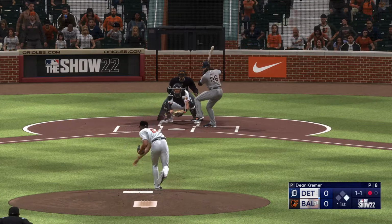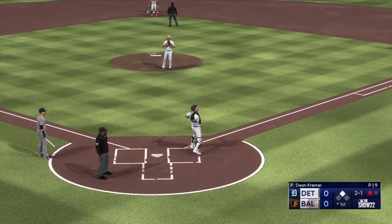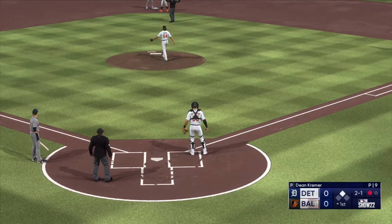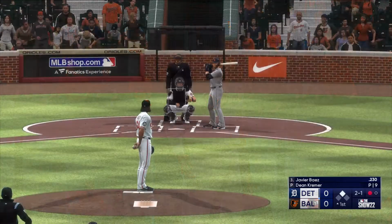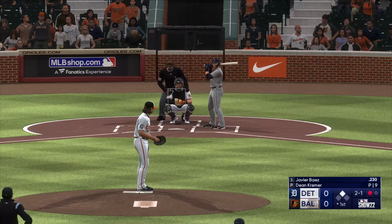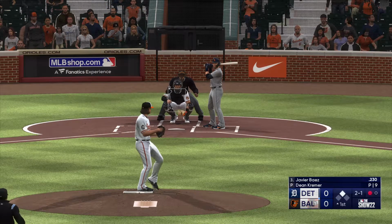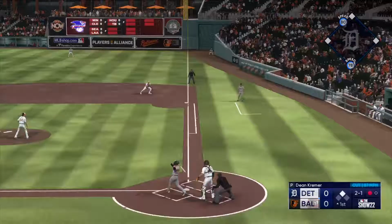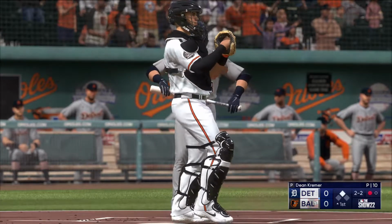The 1-1. Here comes the pitch. Runner breaks for second. Oh, now this one gets away at the plate. Blocked by the catcher. And he steals second base without a throw. Castro, the runner at second with one away. That one down the line, and that's just foul.